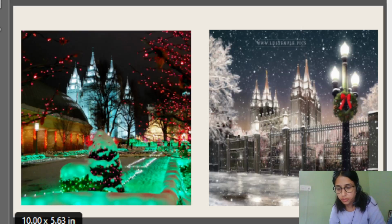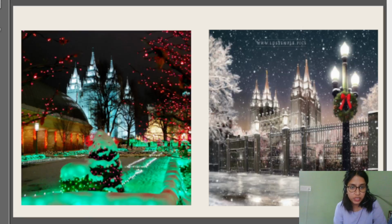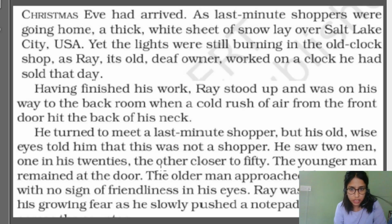Now we have two pictures in front of us. What do you think? What are they telling? Basically which season are they depicting? We can see that it is, yes, very good. It is the winter season that these pictures are depicting. And which festival do you think it is? Yes, so the festival here is the Christmas festival, Christmas Eve basically. So we'll be studying and reading about that. So we should move forward now.